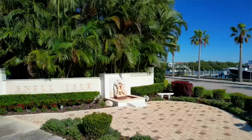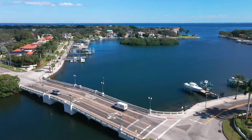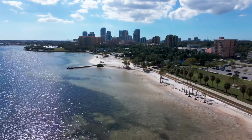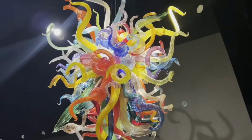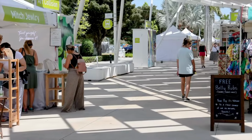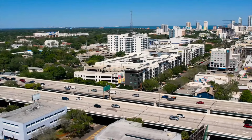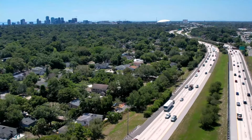Overall, what makes this whole location perfect is that you get the prestige and serenity of Snell Isle, full of waterfront properties and an established neighborhood feel, but you're just a quick bike ride away from some of Florida's best restaurants and bars, world-class museums and cultural attractions, beautiful waterfront parks and recreation, the Saturday Monday market, and this incredible, vibrant art scene we have here. Plus, you've got easy access to major highways when you do need to get into Tampa or the beaches. But honestly, with everything there is around here, the commute isn't even that necessary.